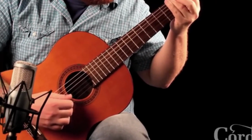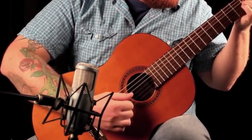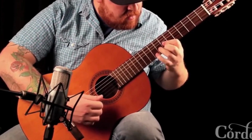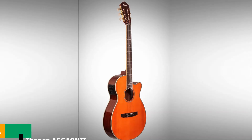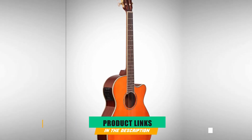Overall, the Cordoba C5 Iberia series is an incredible guitar for a small amount of cash with great looks, great tone, and it works impeccably. So, if you consider its low price, this makes it the ideal classical guitar for beginners. Next at number 4, we have Ibanez AEG10 NII Nylon String Cutaway Acoustic-Electric Guitar.